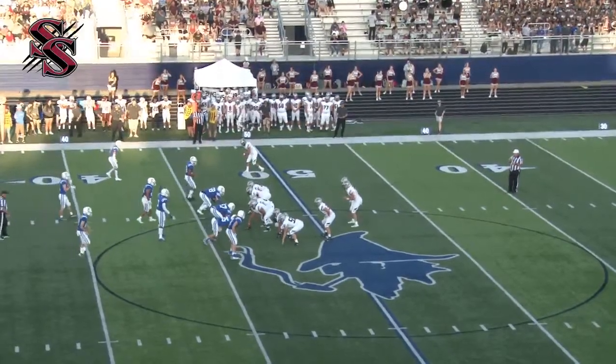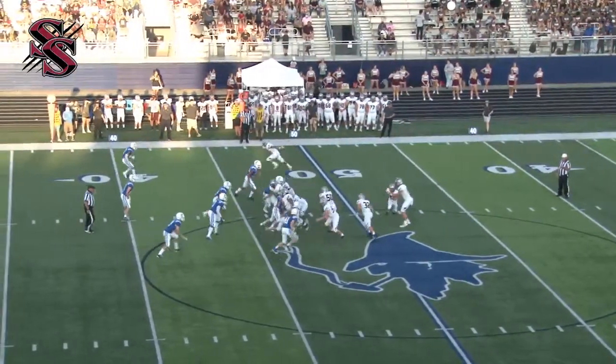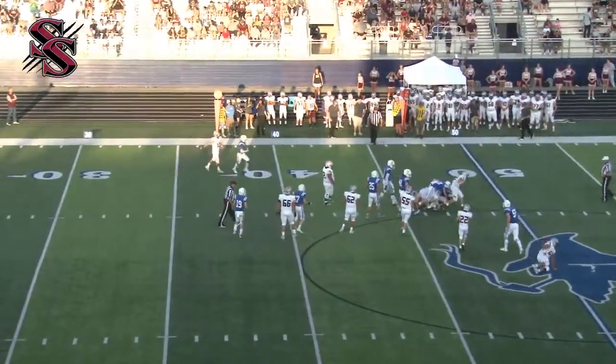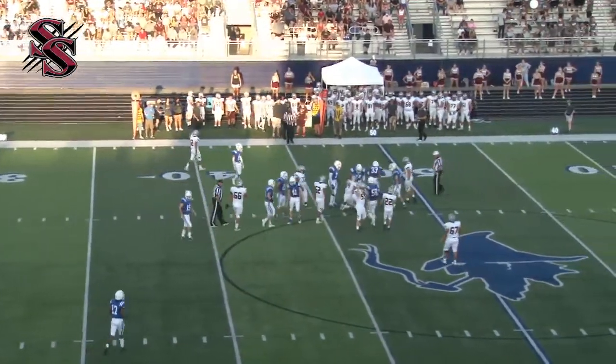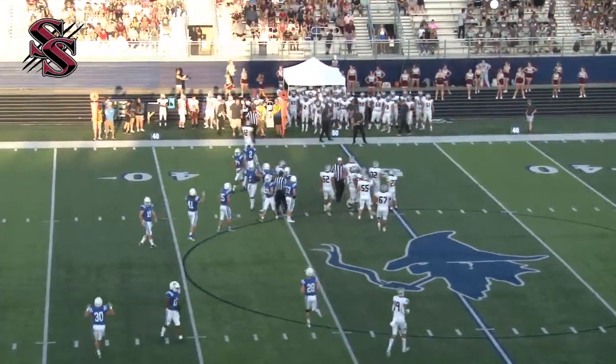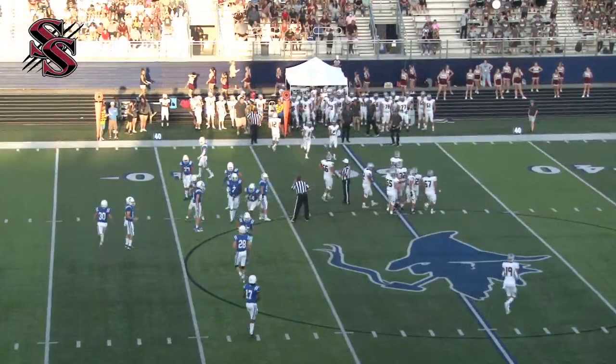Lashley, the H-back, single set either way. Jonathan Graves, the lone man on the near side. Hunter Talley keeps it himself. Not much there. They quickly key on Hunter Talley. Talley will get to the 45, a 2-yard pickup, and it makes it 3rd down and 8.